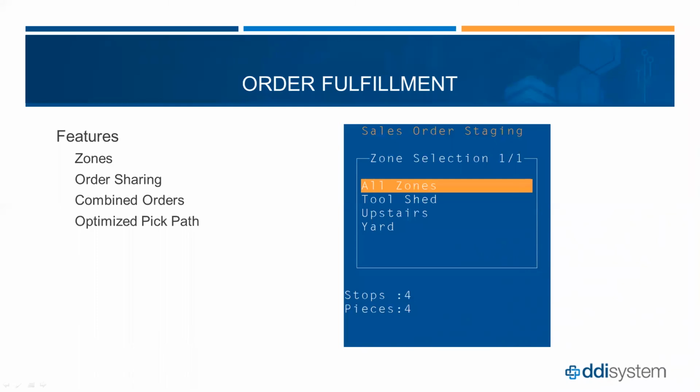Now I also have listed here combined orders. That's also a newer feature that allows for multi-order picking. So if you do have multiple sales orders and you want to pick them all at the same time, you could do that. Doesn't even have to be for the same customer, though I would expect more often than not that it would be for the same customer.